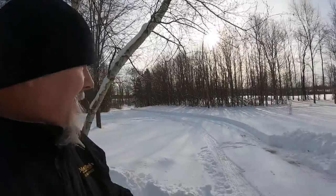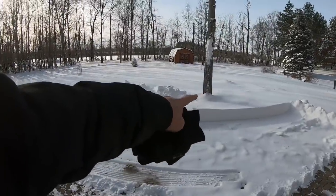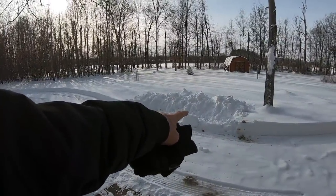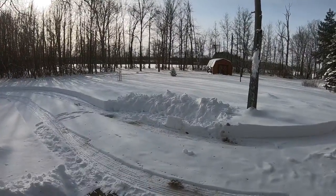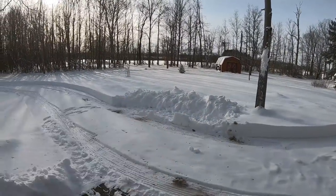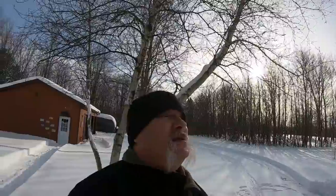But it's pretty good. In fact, the other day I pulled up here with the truck and I opened my door and I couldn't even get out. I stepped out up to my knees in snow, so I had to get the shovel and clear myself a path so I could get in and out of the truck. A little cleanup today, though. It looks like a beautiful day.